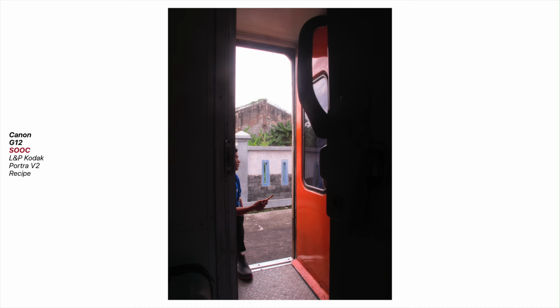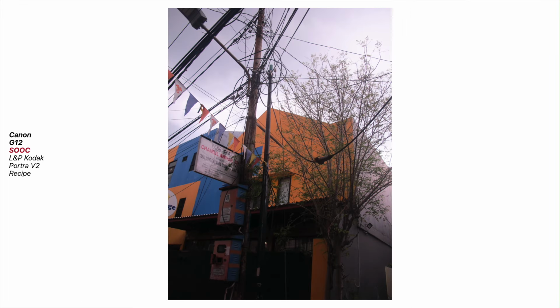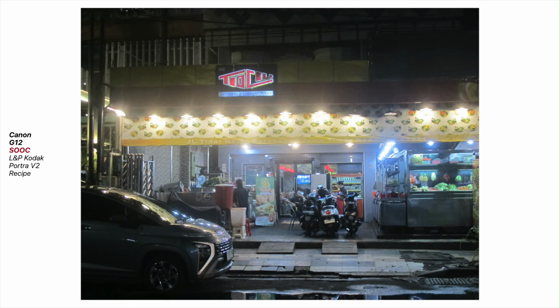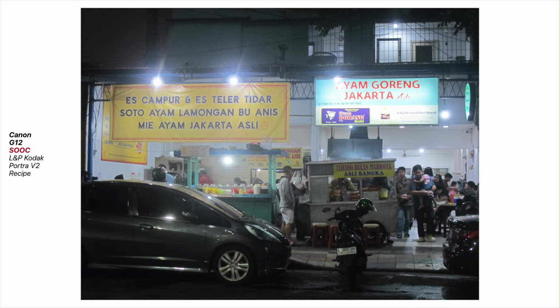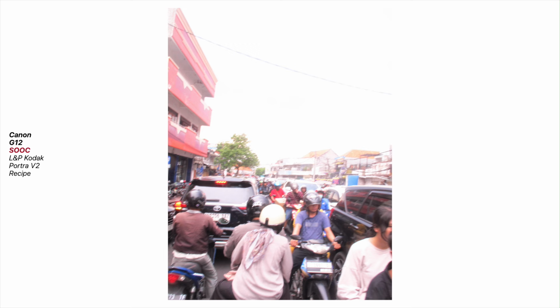Ideally, this setup works best on bright sunny days. Unfortunately, I've had to deal with a lot of rainy, cloudy weather lately. For night photography, I switch to auto mode and let the camera do its thing. Just make sure to stay completely still for the best results. I really like some of these shots, even if a few are out of focus. Let me know what you think in the comment section below.